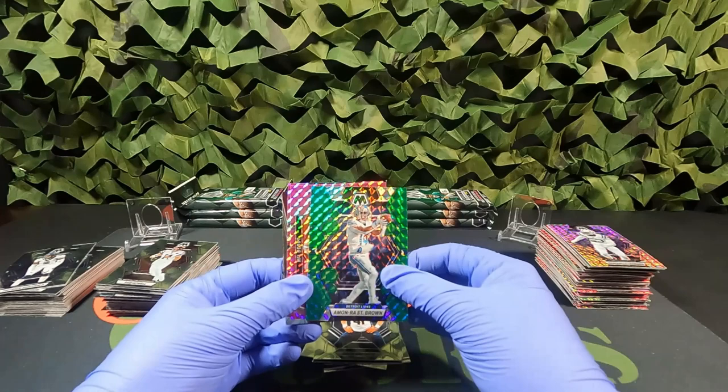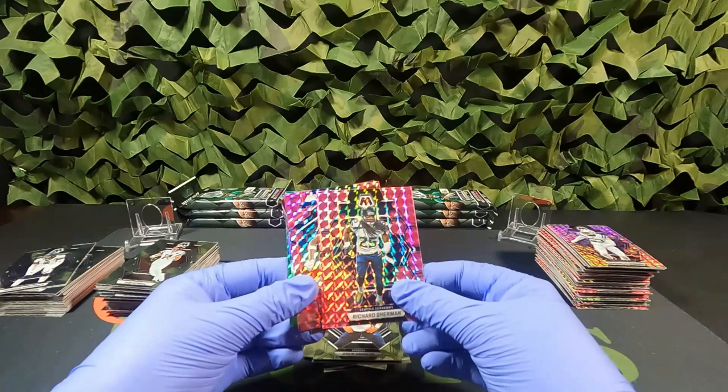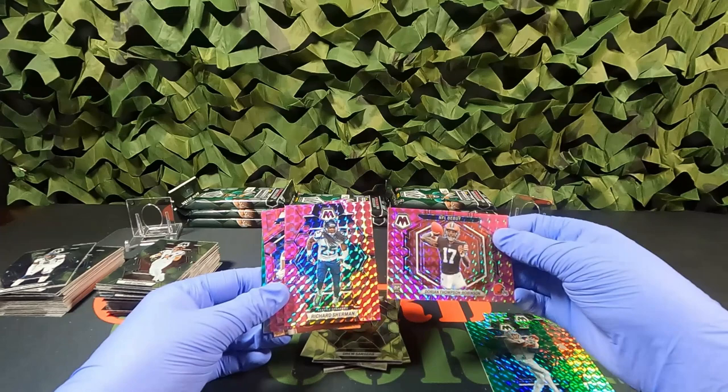Amon-Ra St. Brown. Imagine if every one of these back ones went raw autographs, just pulling the autograph every pack. I'd be very happy. Yeah. Dorian Thompson-Robinson on the pink. That's the NFL debut pink. Yeah, NFL debut on the pink. I think that's the first pink NFL debut I've seen. I think so. I know we've pulled the yellow ones in the past out of the mega boxes.